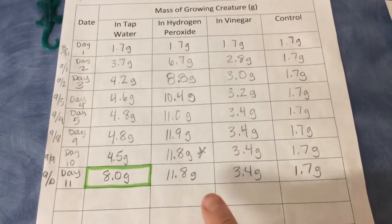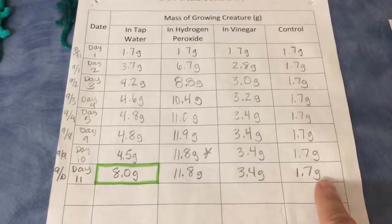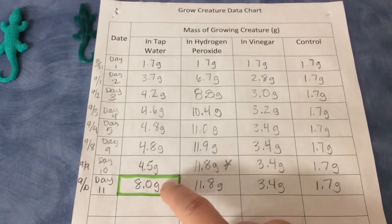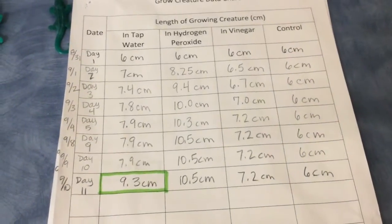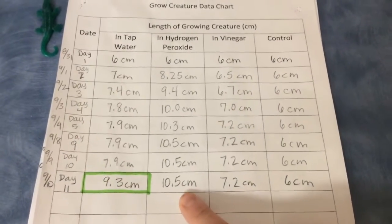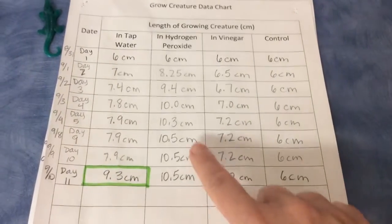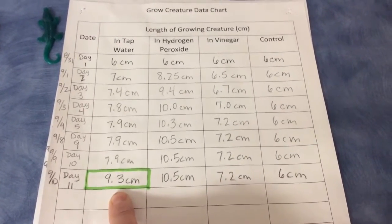According to their data, the mass of the hydrogen peroxide and the vinegar have stayed the same, as well as the control. I did put a box around the one in the tap water because it was so much different after I changed the water. And for the length, again, hydrogen peroxide, vinegar, and control are all the same as it was yesterday. Actually, all week long, they've stayed the same. And I put a box around the tap water because it changed so much.